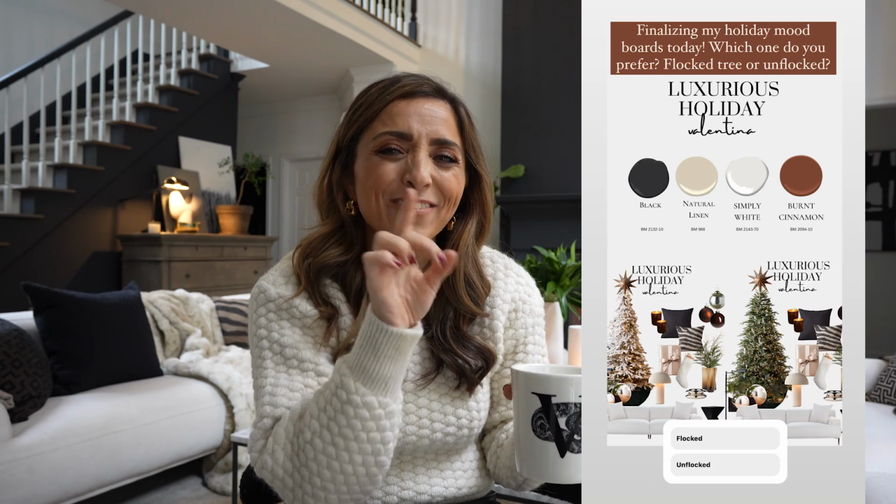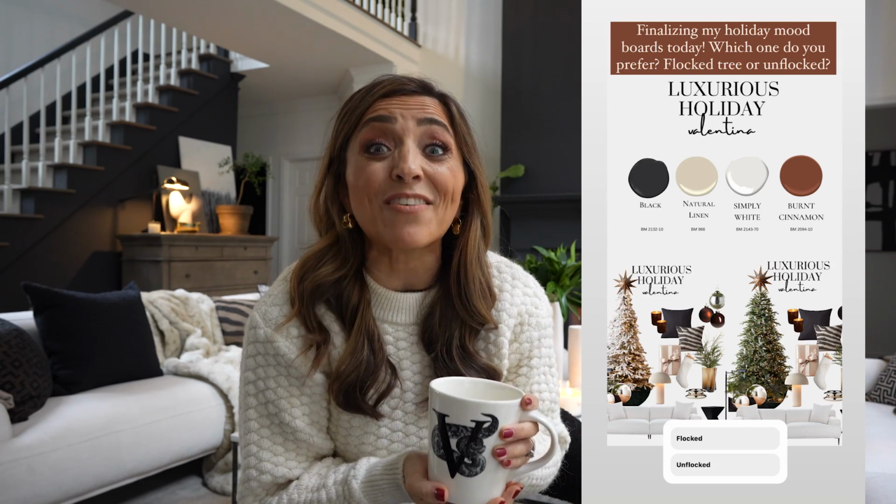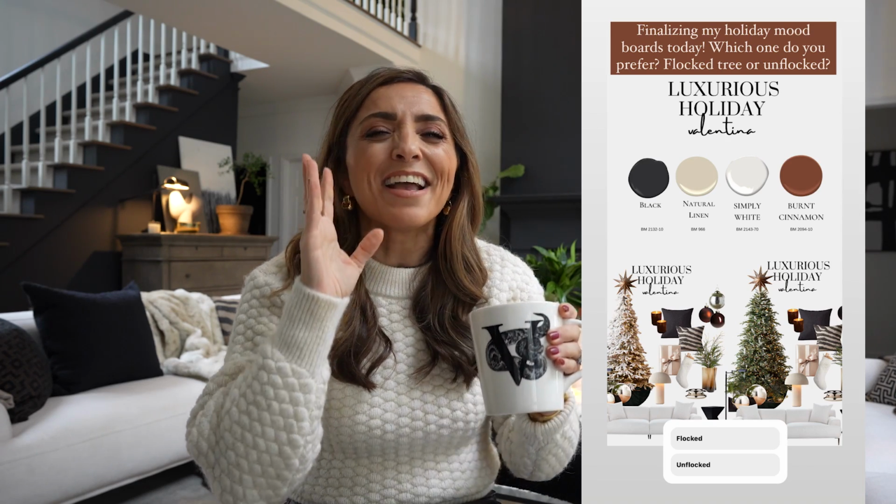But for today, we were talking, I was getting my mood boards ready and Jack is trying to convince me I should do a flocked tree. And so I put a little poll up on my Instagram and 75% of people said no, keep it unflocked, and 25% said flocked. So we have trees. I'm assessing what trees we have. I usually go for the natural trees.